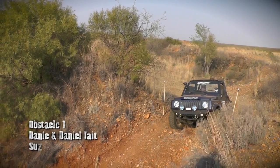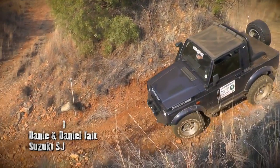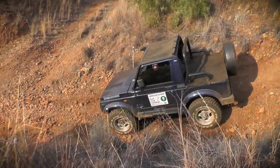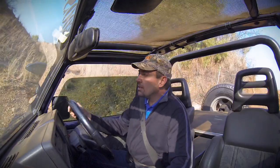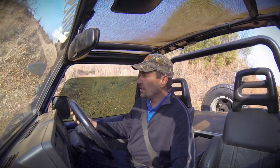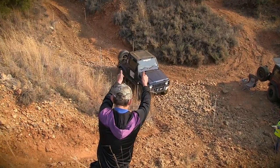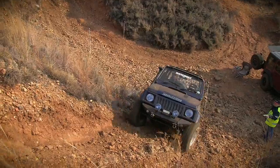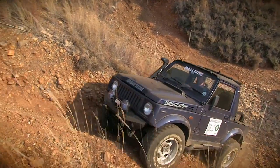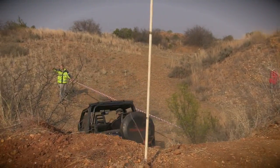Let's see how the little air-powered Suzuki SJ413 of Dani and Daniel Tate fares. The light little Suzuki has just enough momentum there and made it up and over. Whoa! Let's head to something a little bit more challenging.